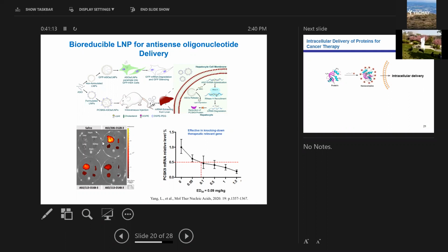In this case, we delivered the near-infrared dye-labeled ASO to check the biodistribution. What you see is that this lipid can actually get into the liver more effectively than the other 2, right? And we also checked the PCSK9 knockdown efficiency of this particular formulation. We showed that the ED50 is about 0.03 or 0.09 milligram per kilogram. This is sort of the best data shown in the literature, comparing with, for example, siRNA data from the NLM. So this again showed the efficiency of our lipid.